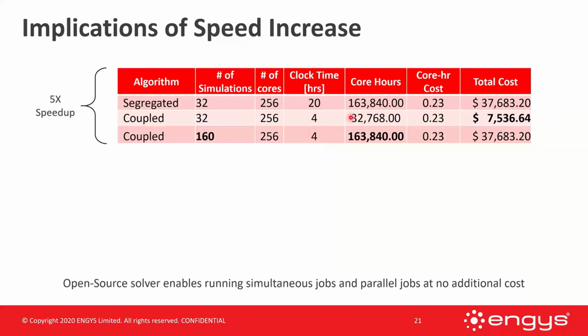And with the coupled solver, now those costs have dropped tremendously to around $7,500. So you've saved $30,000 in compute costs just from a 5 times speed up. Now, let's just say that you wanted to keep your budget of $37,000. Well, then you can run 5 times the amount of simulations.